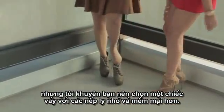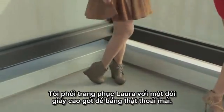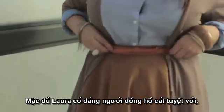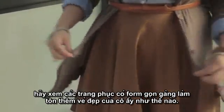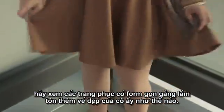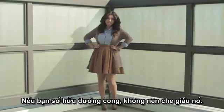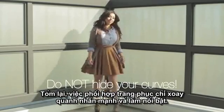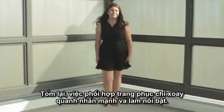Curvy girls can wear pleats too, but I recommend finding a skirt where the pleats are smaller and softer. We paired Laura's outfit with these comfy wedge heels. Although Laura already has an amazing hourglass figure, look how tiny her silhouette looks by accentuating her curves even more. If you have curves, do not try to cover them up. It will only add extra weight. So the name of the game is emphasize and accentuate.